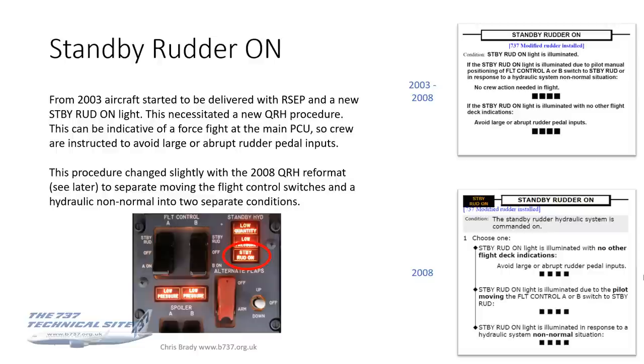From 2003, aircraft started to be delivered with the RSCP and the new standby rudder on light, so of course that needed a new QRH procedure. It could be indicative of a force fight at the main PCU, so crew are instructed to avoid large or abrupt rudder pedal inputs. The procedure changed very slightly with the 2008 QRH reformat, which I'll come on to later, to separate moving the flight control switches and a hydraulic non-normal into two separate conditions, because previously they'd been bundled together.